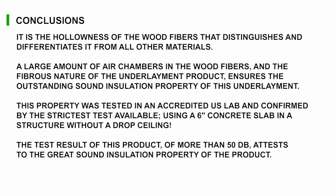This property was tested in an accredited U.S. lab and confirmed by the strictest test available, using a 6-inch concrete slab in a structure without a drop ceiling. The test result of this product of more than 50 dB attests to the great sound insulation property of the product.